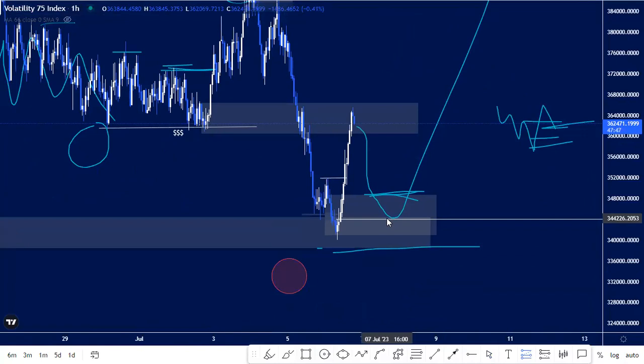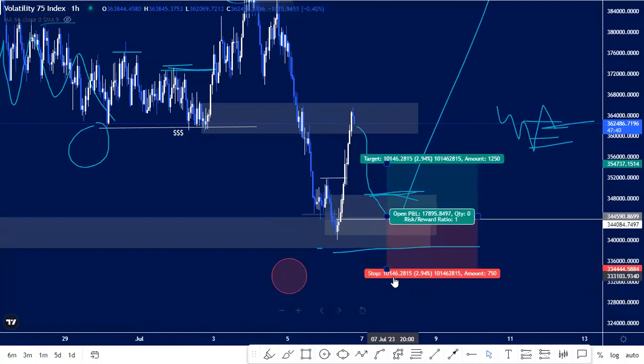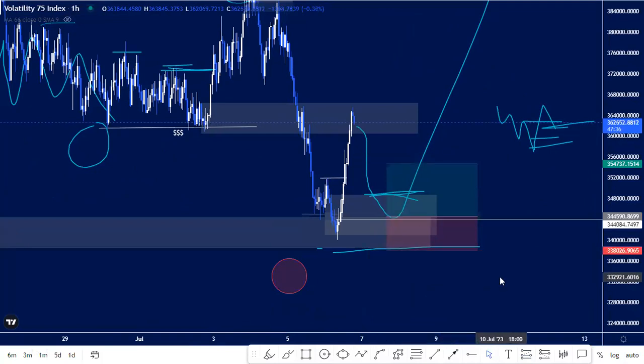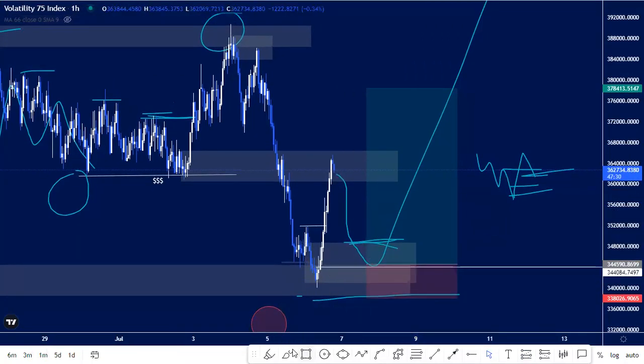You can even place a buy limit just above the zone, so that even if it comes and does whatever it does, your stop loss will be below there. Simple, simple, simple. So this is also an opportunity for those that didn't manage to enter either here or even here.